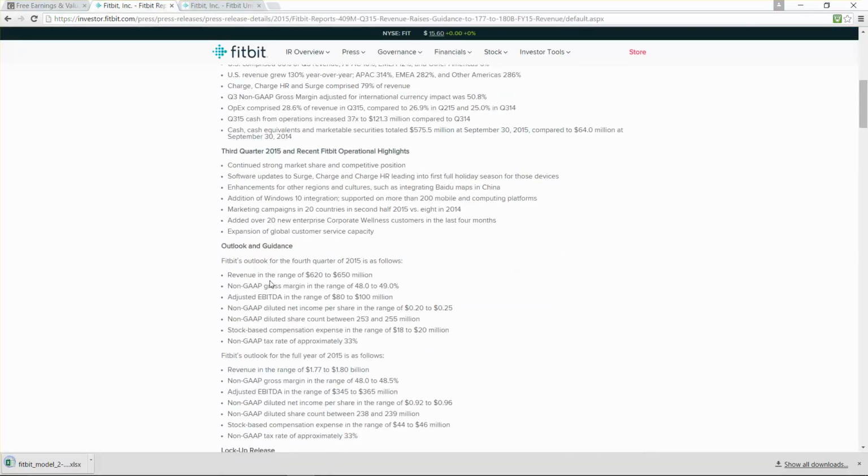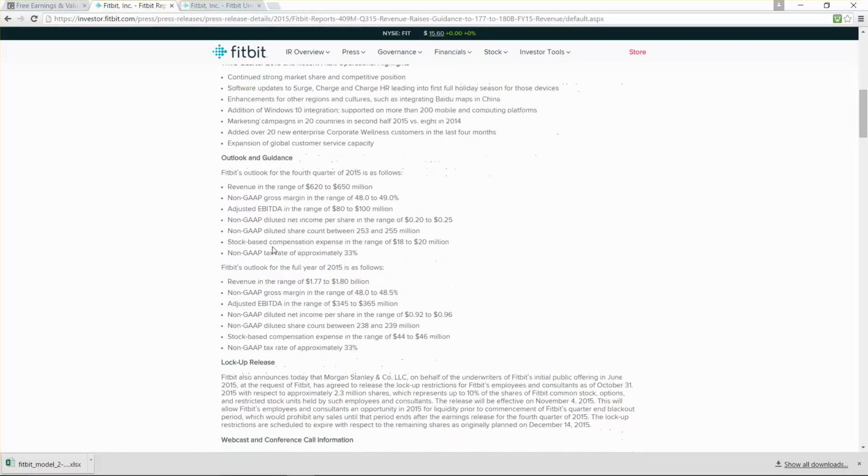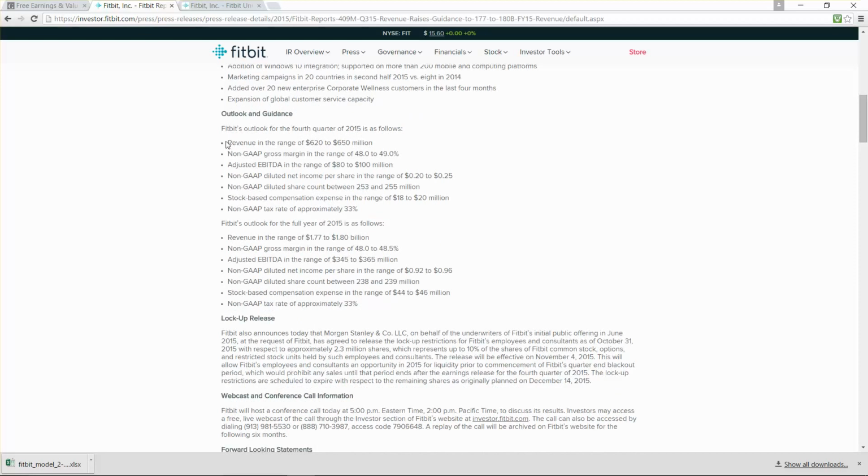So let's take a look at this guidance. Rather than switching back and forth between the two windows, we'll just take a quick look and see what they have here. So revenue in the range of 620 to 650, gross margin on a non-GAAP basis between 48 and 49%, adjusted EBITDA between 80 and 100 million, and non-GAAP diluted EPS of 20 cents to 25 cents, and that's based on non-GAAP shares of 253 to 255 million, which is an increase because of that additional offering they had last quarter. Stock-based comp between 18 and 20 million, and a non-GAAP tax rate of approximately 33%.